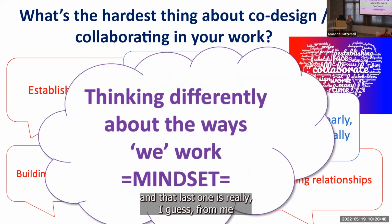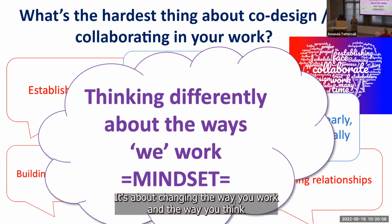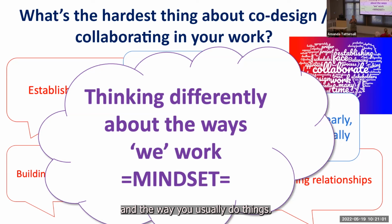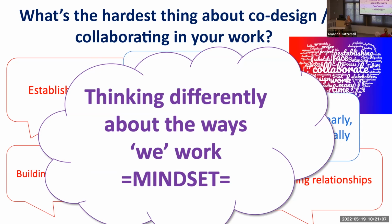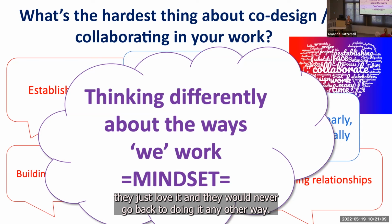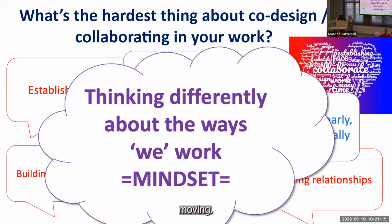And that last one is really, I guess, from me as the leader of the team and the group. I really feel like co-design, it is a mindset. It's about changing the way you work and the way you think and the way you usually do things. And people who have got that growth mindset or are willing to change, they just love it and they would never go back to doing it any other way. But it really is a bit of a journey, to get that mindset moving.